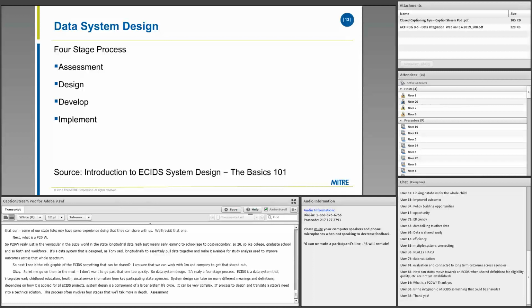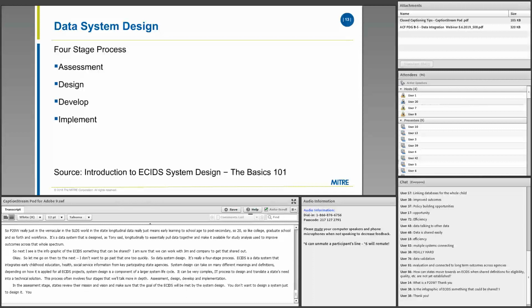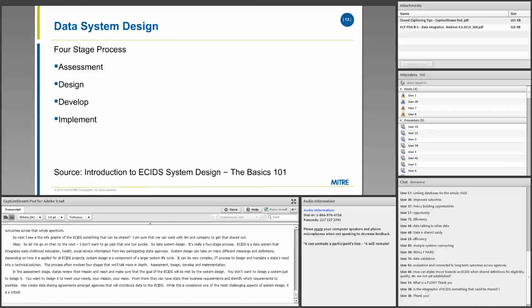With the assessment stage, states first review their mission and vision and ensure that the goal of the ECIDS will be met with the system design. You don't want to design a system just to design it. You want to design it to meet your needs, your vision, your mission. From there, states should create a communication plan, establish business requirements, and then identify which requirements to prioritize. At this stage, states should also work on creating data sharing agreements amongst agencies that will contribute data to the ECIDS. This is considered one of the most challenging aspects of system design. It is a critical piece that will help various stakeholders understand what data is being shared, how that data can be used, and what they're going to get out of it.